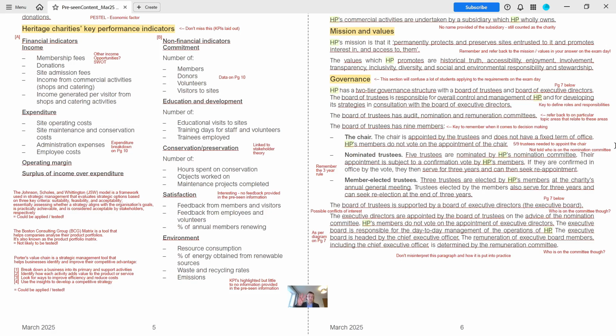So that's why we've got 3 trustees member elected, 5 trustees on there from the nomination committee, and then the final person is the chair themselves. That's what makes up the 9.